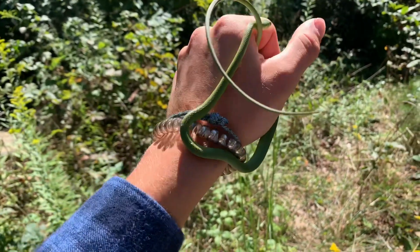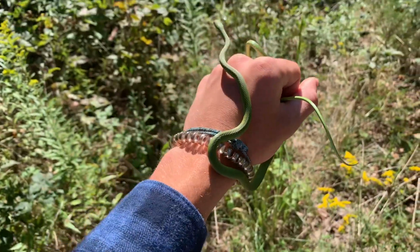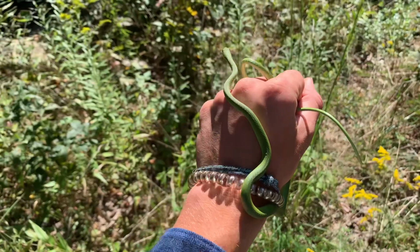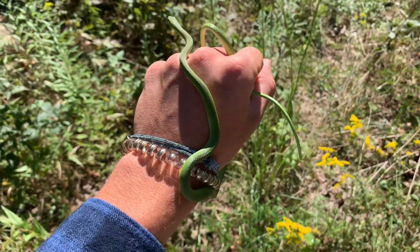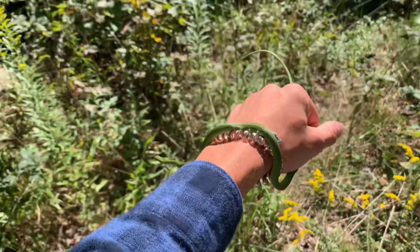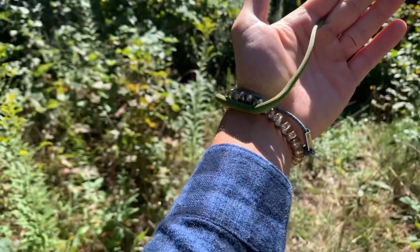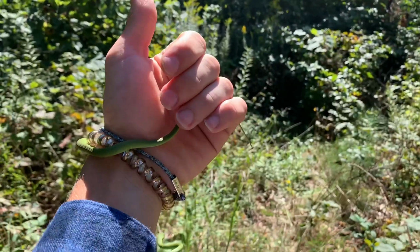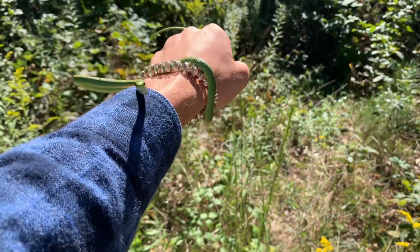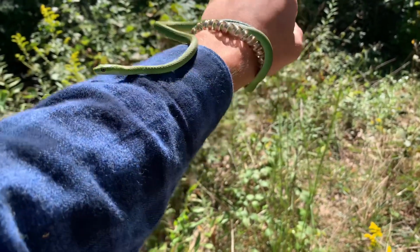These guys are one of two species of green snake that we have here in Ohio, the other being the smooth green snake, which is a more terrestrial and less arboreal species than the rough green snake that we have here. A cool thing about these guys is they have this super long tail. I don't know how much you can tell, but the vent is where my bracelet is, and his tail goes all the way back, loops around my hand. This is a prehensile tail, which means they can hang from their tail if they want to. And not all snakes have this.